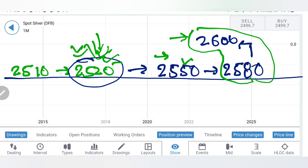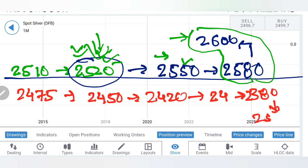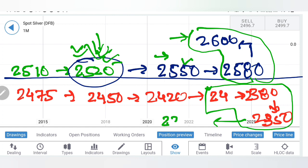Likewise, on the other hand, if you see it trading below 24.75, you can sell there and then expect 24.50, 24.20 and 23.80. Very strong support exists in the 23.50, 23.80 zone. In fact, till 24 there is very good support for silver here. You have to wait for it to break past 23.50, then you can expect 23, 22.80 and then 22 levels.